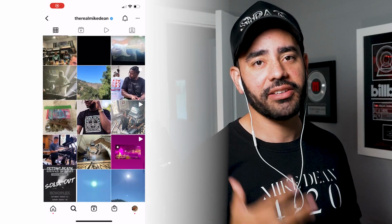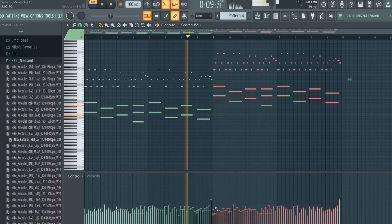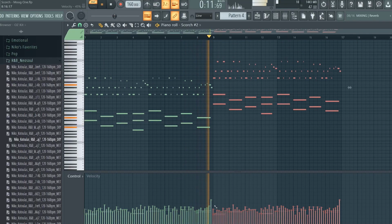You can get one for roughly $1,200, and like I mentioned, in the recording of these sounds for Scorch, we had access to 7 of the same synths that you can find in Mike Dean's collection, which also includes the $10,000 Moog, which I guarantee is worth every penny if you can get one.